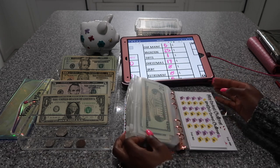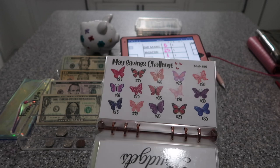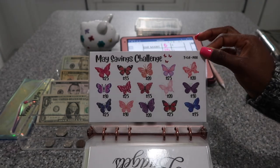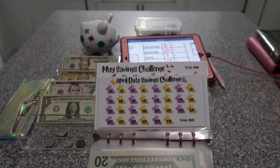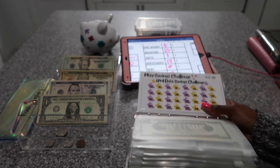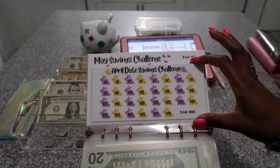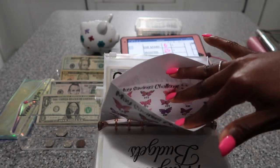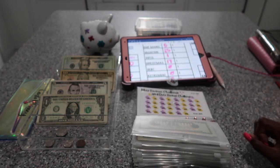$1 savings challenge, $5 savings challenge. I want to show you guys my May savings challenge that I will be starting in May. So super excited about that, you guys. But first, let's go ahead and finish our April date savings challenge. And I know you're like, why is this one so small? Y'all, this one was a 7x3. And I made them 7x4 this go round so we can have more room to stuff. So let's go ahead and finish this off.